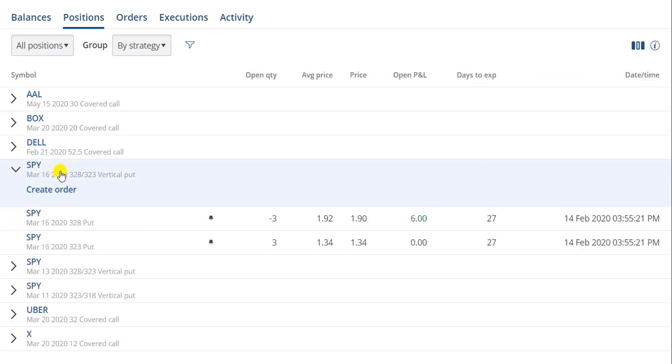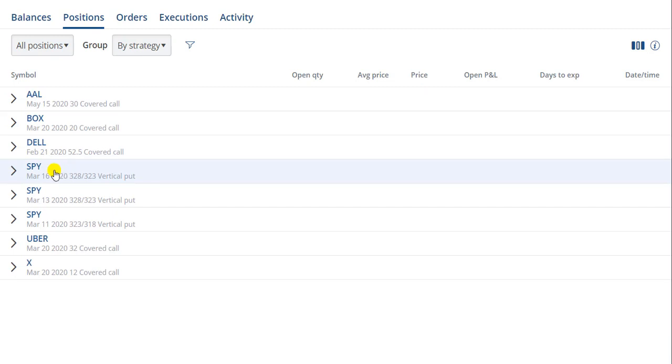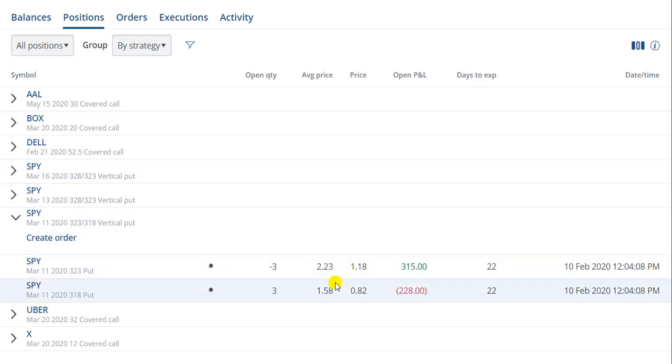So what I'm left with is really what I want to have, which is just put credit spreads on the SPY. I've got 3 of them right now. I've got March 11, March 13, and March 16 expiration. So the one on March 11, I collected about 65 cents per contract. I've got 3 of them. And as you can see, it's already showing a decent profit. I can close it soon for 50% of what I collected.